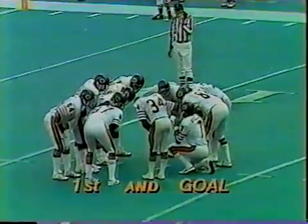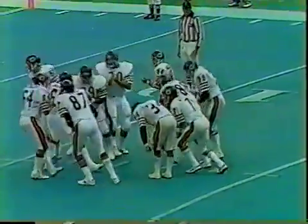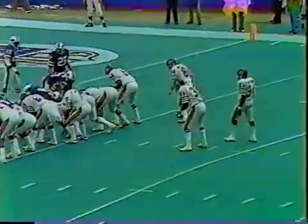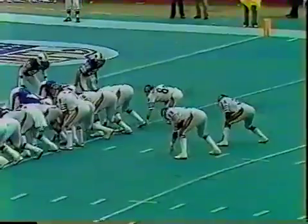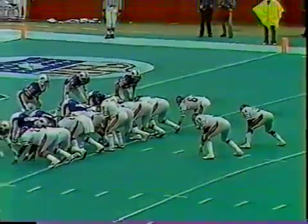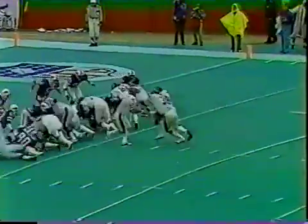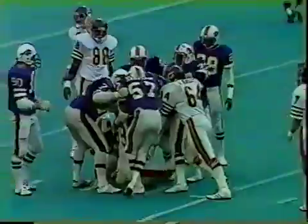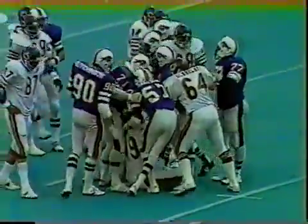First and goal at the 4. Robin Earl is back in. Delaplane is out. For the Bears, number 39 is Robin Earl, joining Payton. A little bigger blocker, I suspect. No, they give it to Earl. He's hit at the 4 and driven back. An inspired Buffalo defensive front really straightened up the big guy.